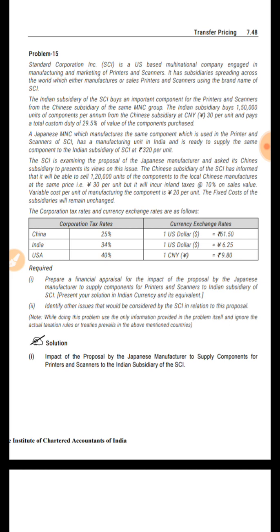per annum from the Chinese subsidiary at 30 yen per unit, and pays a custom duty of 29.5% of value of the components purchased. Okay, so that was the information regarding the Indian subsidiary buying important components from one of the subsidiaries of SCI at 30 yen per unit, and the number of units is 150,000, and since it is importing they have to pay custom duty also at the rate of 29.5% of the value of the components purchased.